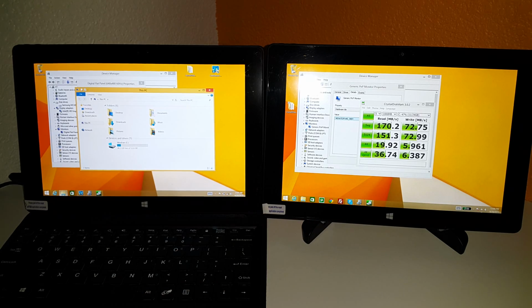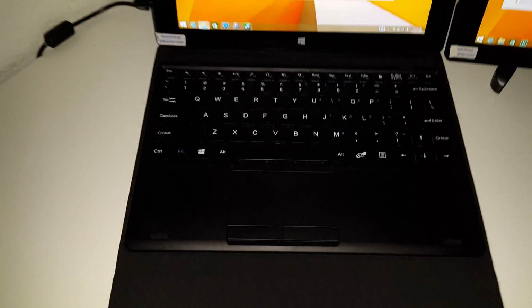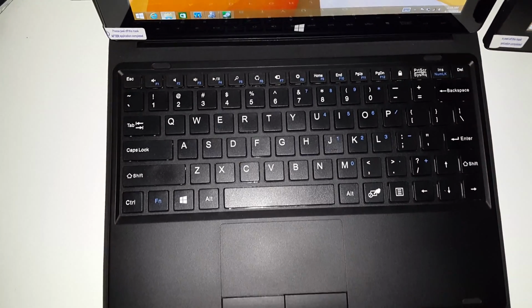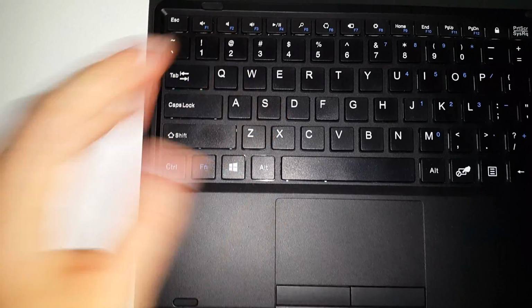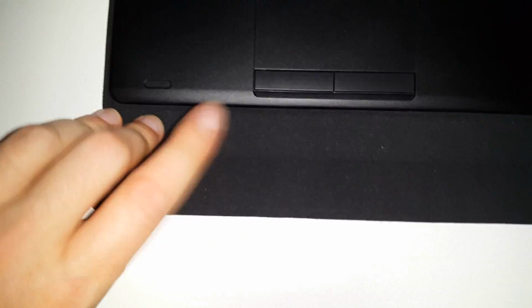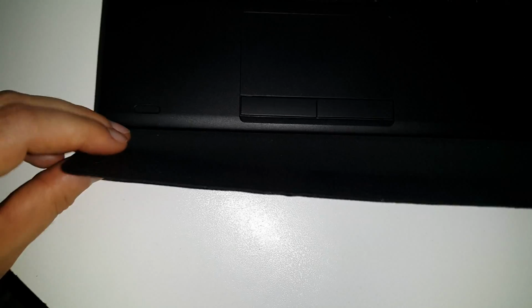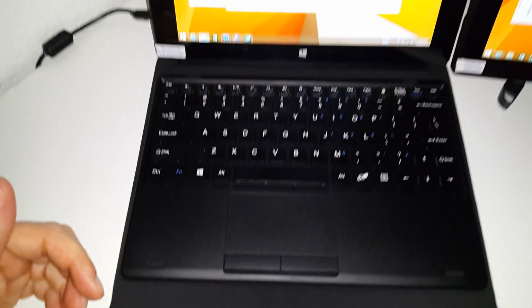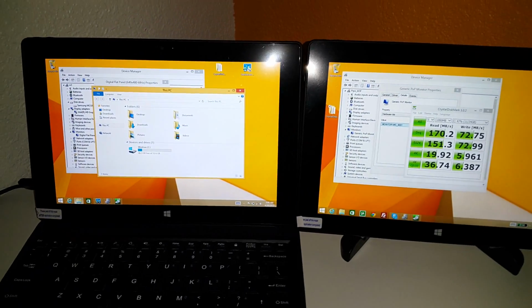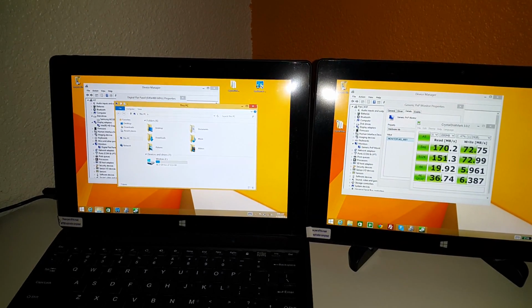Both of them come with the exact same keyboard here, which I'll just quickly show you. This is the keyboard, quite a good keyboard actually. I was surprised by the quality of it. It's got good key travel, good to type on. And they're both the same, and has that material here that is just an absolute dust magnet. This material just seems to attract dust. You can just literally look at it and it will just start soaking up dust particles. So it's pretty bad when it comes to that.